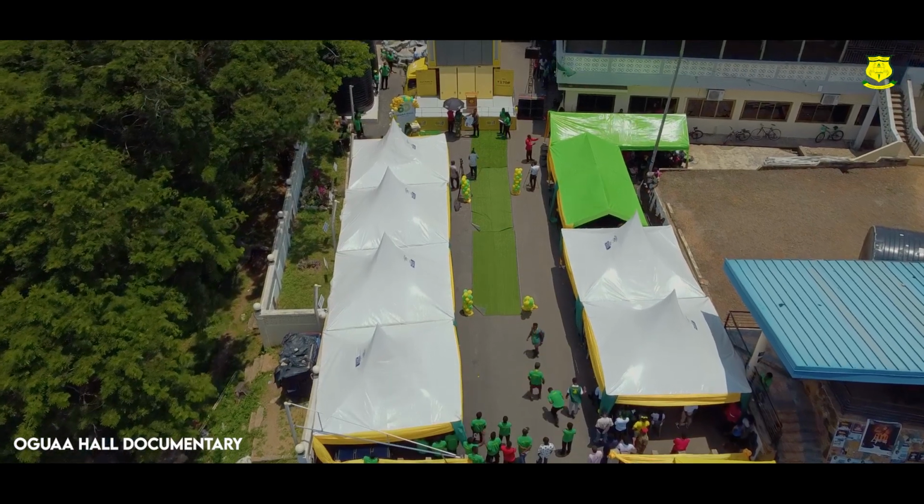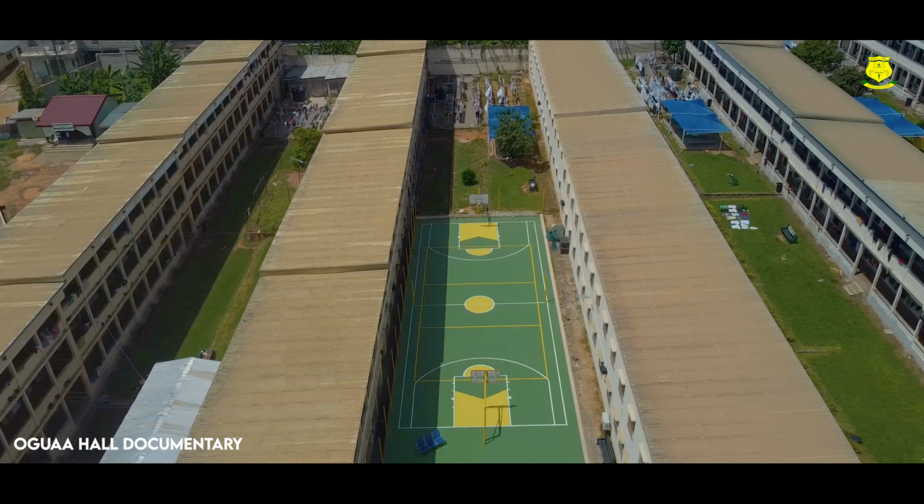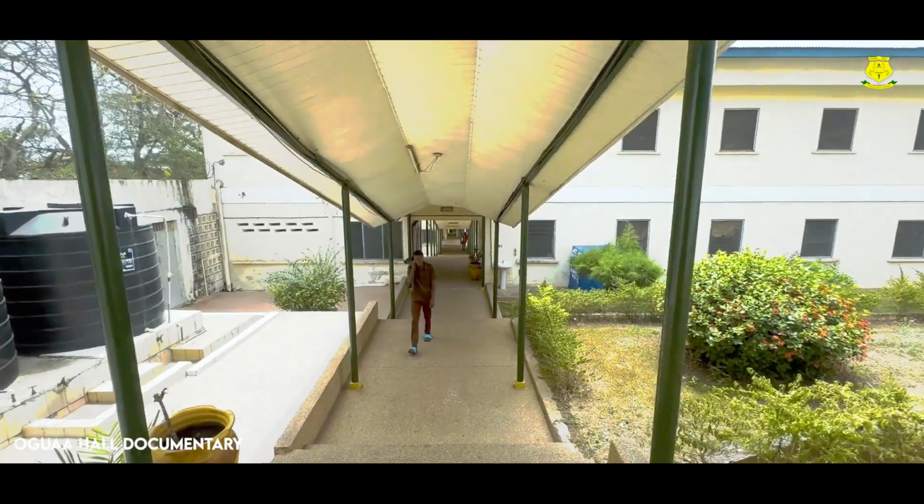Great leadership is like the birth of a hero. It comes with its own complexities. By the end of the day, it reflects in the final product.